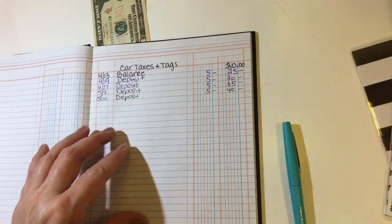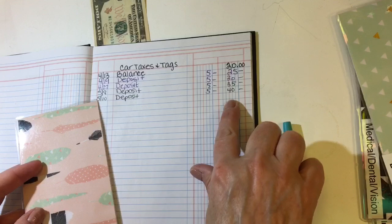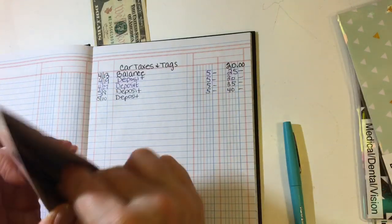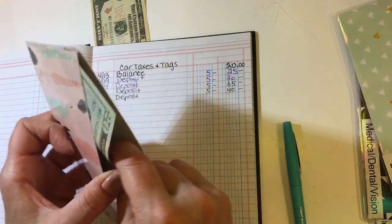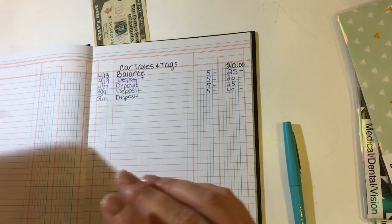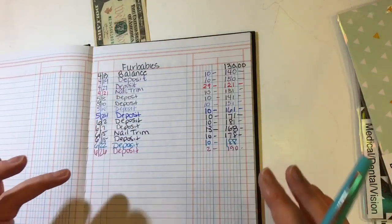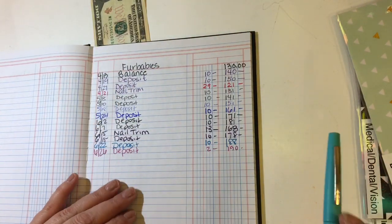Next is car taxes and tags, and I'm actually not going to be contributing to this, but I should have $40 in this fund, and I do. And I just show you guys what's in here to keep me accountable, to make sure that everything that I've recorded is exactly what is in there.